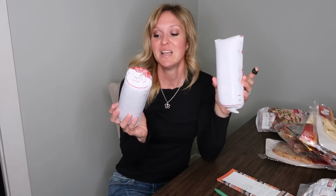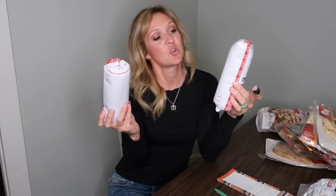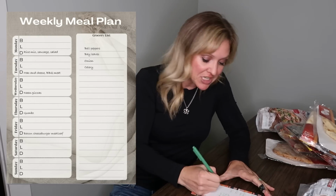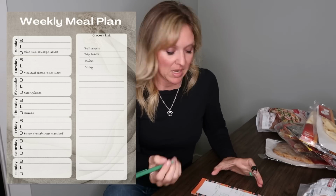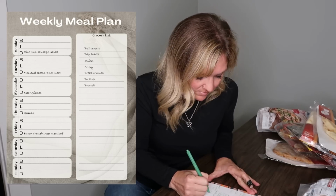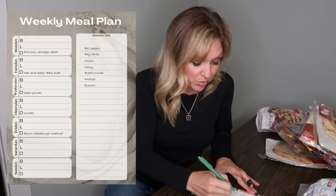I found this ground beef. This ground beef is so old. I think this is from 2021. And it occurred to me that I hadn't made meatloaf in a year. Like the bacon cheeseburger meatloaf. I have bacon, I have the cheddar cheese. I probably need breadcrumbs. Mashed potatoes is a must. And let's add broccoli. I know I don't have broccoli, so broccoli goes on my list.